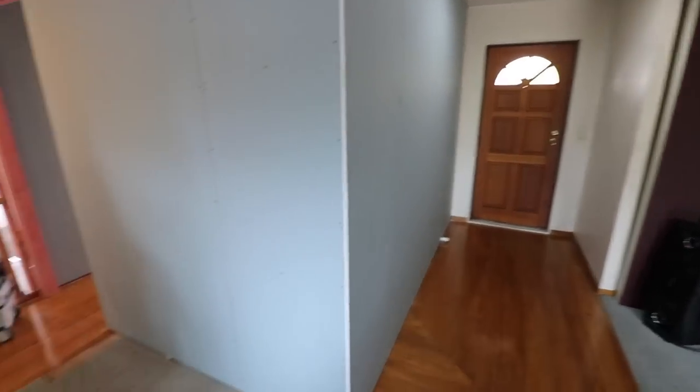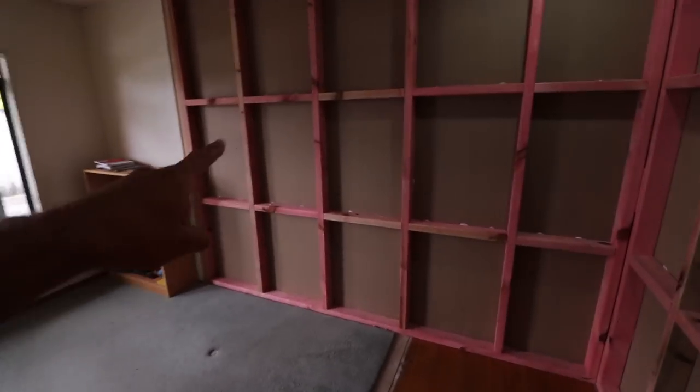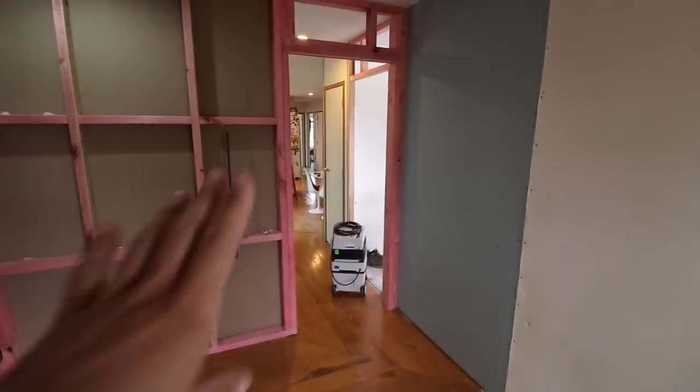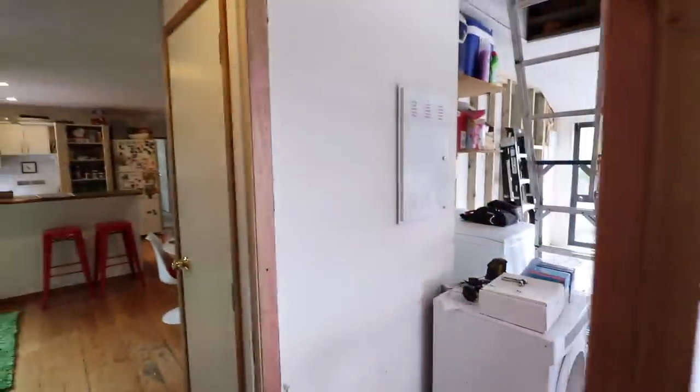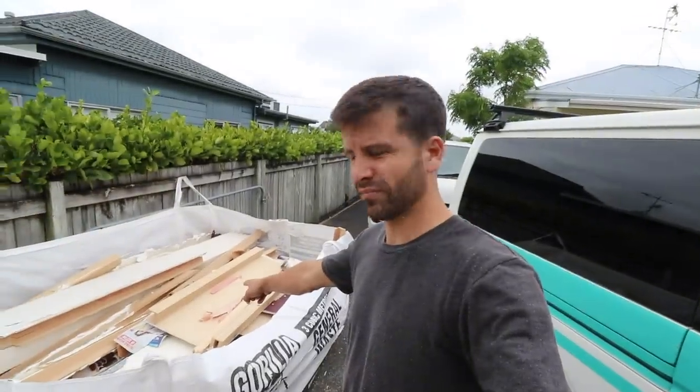Soundproofed wall, all clean thanks to the Festool vacuum. We'll insulate all that, soundproof it from this side, get a door in there, and that's to the garage. And as for the old bedroom walls and bathroom, it's all in there.